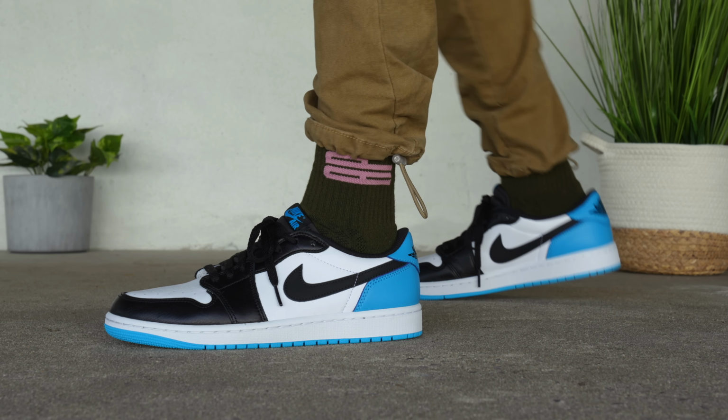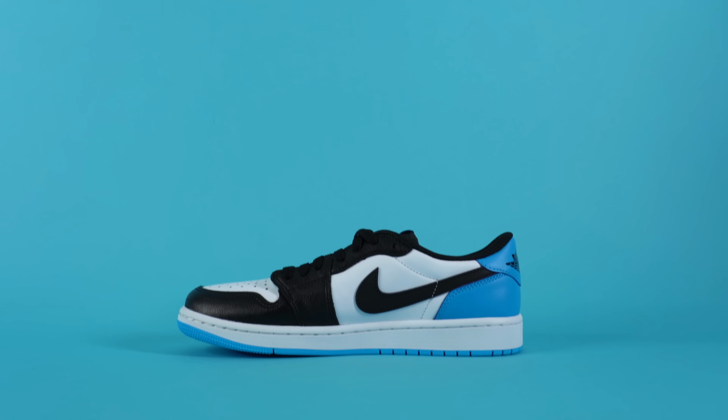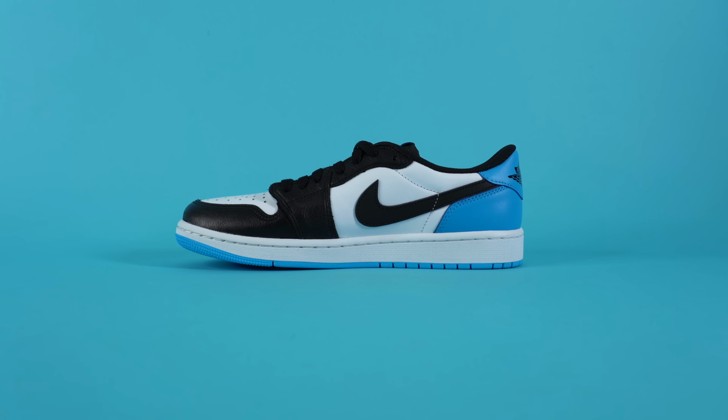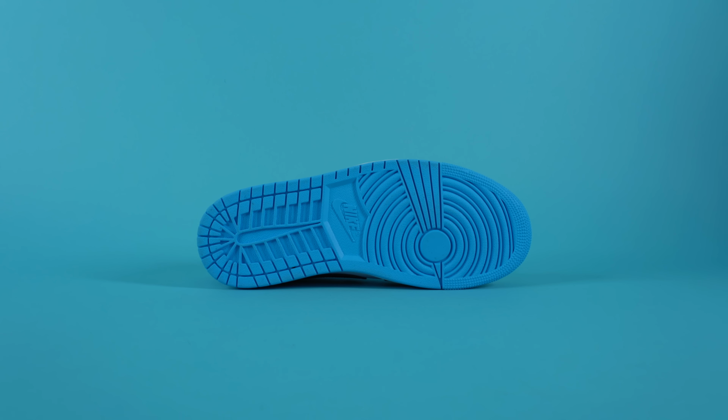Now, while this colorway has been nicknamed the UNC Air Jordan 1 Lows, in reality, it's not exactly the same blue. It's actually a much more vibrant blue, and honestly, I think I kind of prefer it. But for that reason, it makes sense why they're naming this shoe the Powder Blues versus the UNCs, because again, it's just not the same color. Then moving down on the shoe, you get to this bright white rubber midsole, and finally rounding off the look, you've got this powder blue rubber outsole.